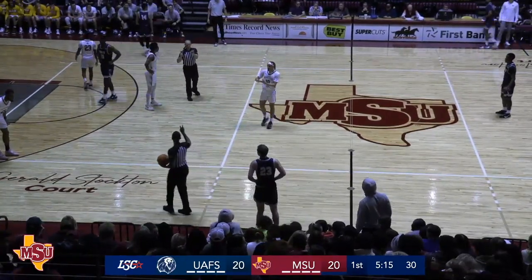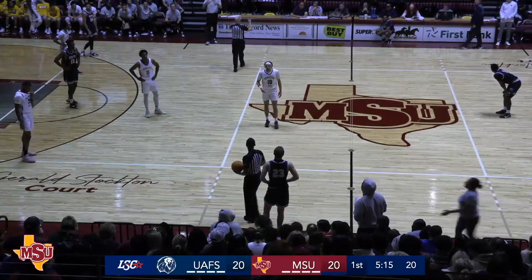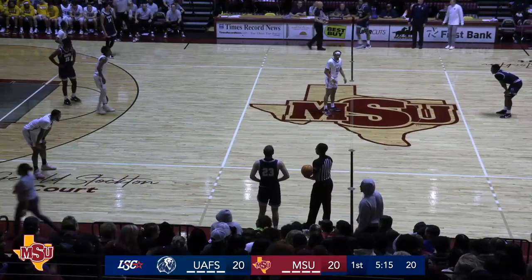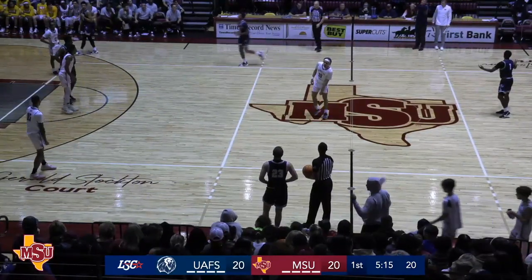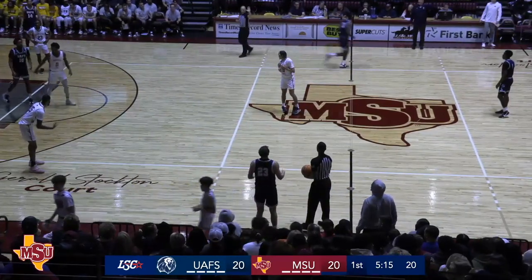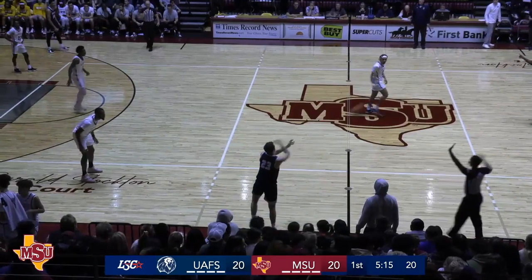So Bush will inbound near half court with 5:15 to play. They put 20 on the shot clock. Entering the game for Arkansas Fort Smith is Daryl McElrath. He'll replace Cadeau De Dio.